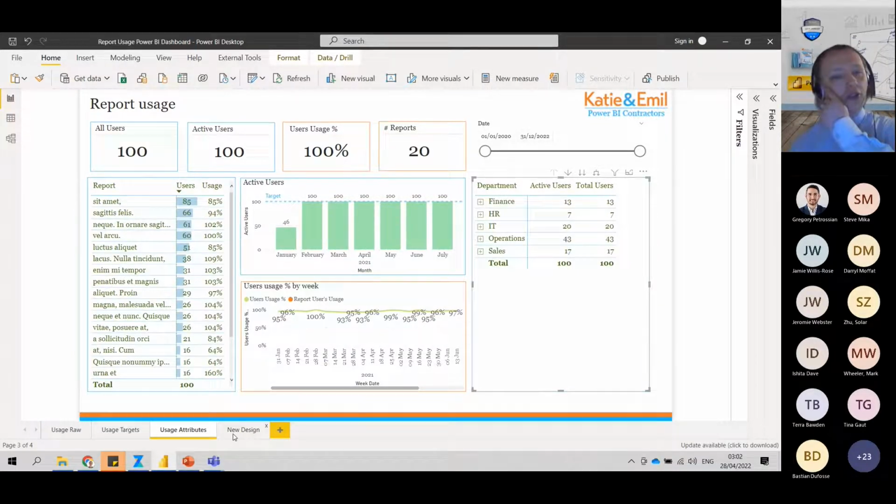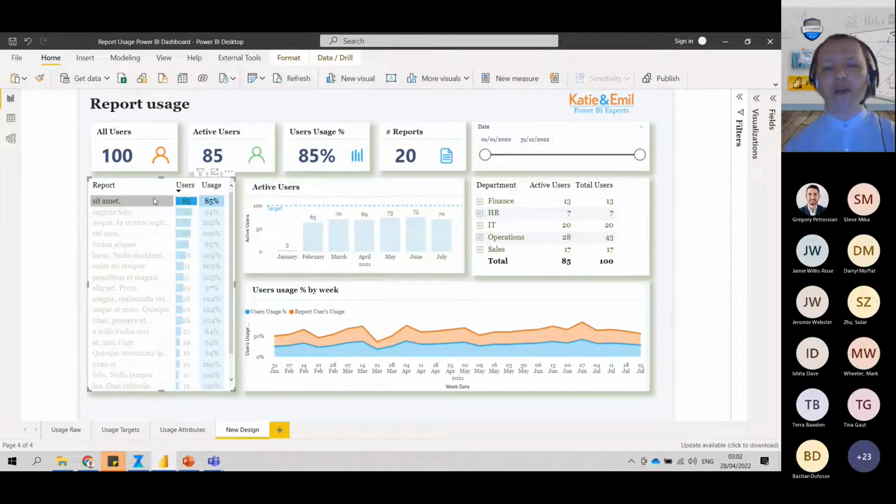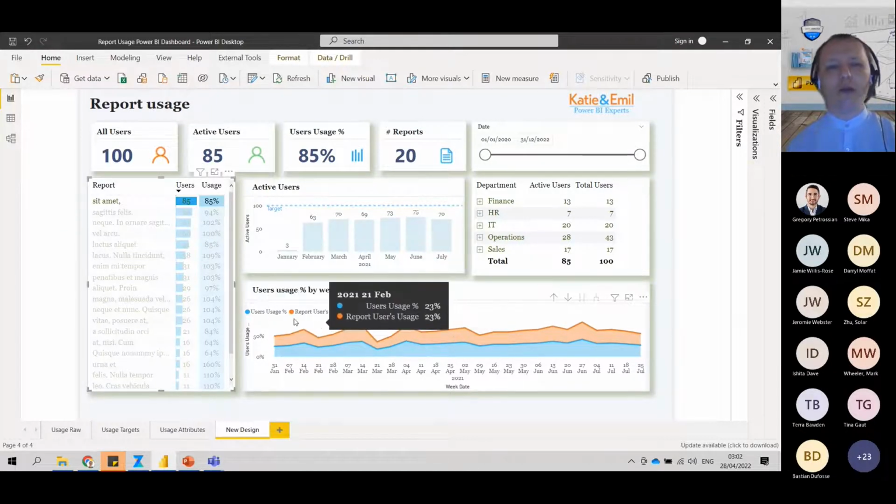This is the new design. So my graphic designer said, well, we can improve it a little bit. So he spent a little bit of time and said, this is the same report, just improved graphically. And you can see it's similar content, but the way it looks is a little bit improved visually, which I quite like.